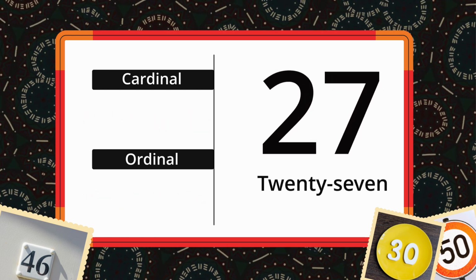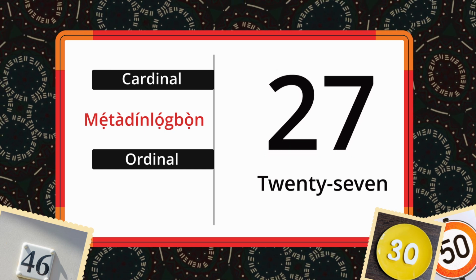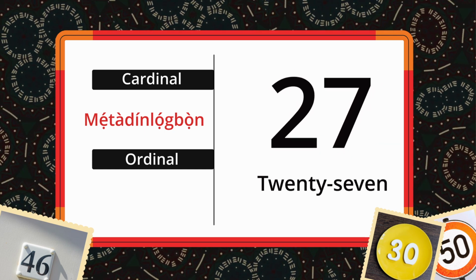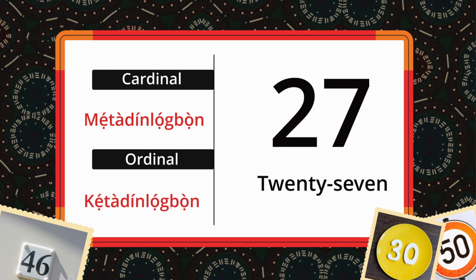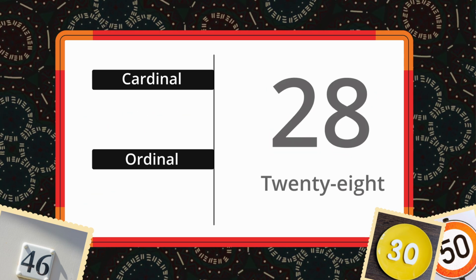27. Mẹ́tàdínlọ́gbọ̀n. Kẹtàdínlọ́gbọ̀n. 28.